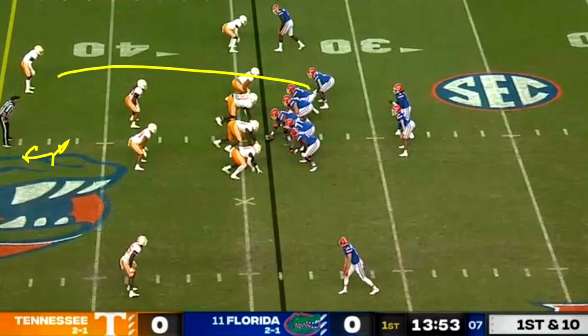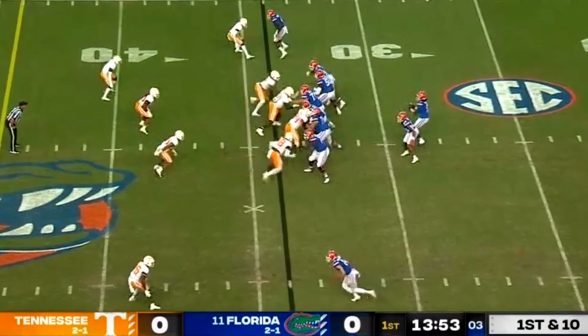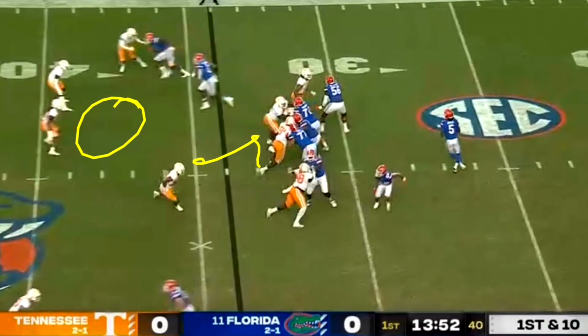They're going to lock up man across the board. They're also going to have a spy. What they're going to do here is they're going to have, in this case, a dropper, not a spy. They're going to have a dropper, a robber. There goes the robber on the back of your screen. Pressure here, a robber or a rat, depending on the terminology you want to use.